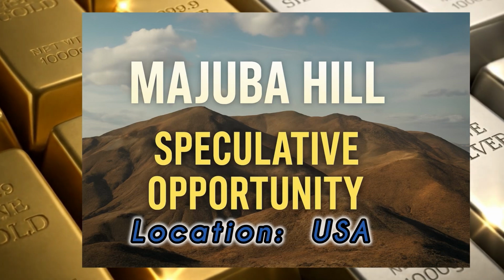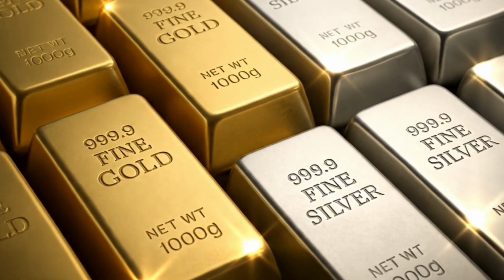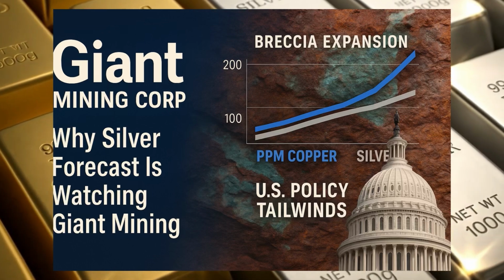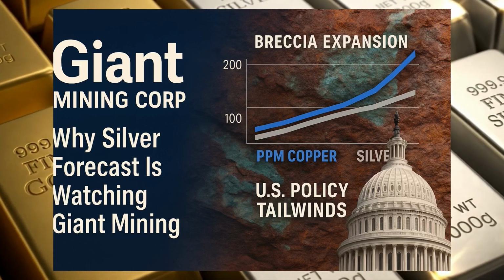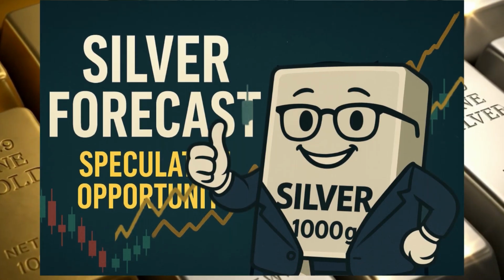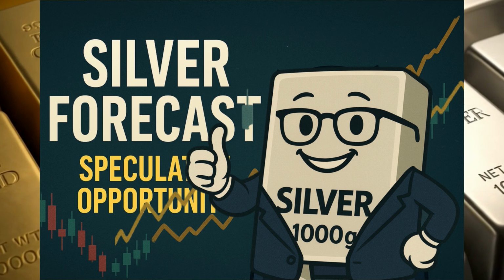Majuba Hill is still writing its story. The soil data is encouraging, the geology is expanding, and national policy has turned supportive. Whether this becomes a meaningful discovery or simply another exploration chapter remains uncertain. For now, it has earned a place on our watch list.